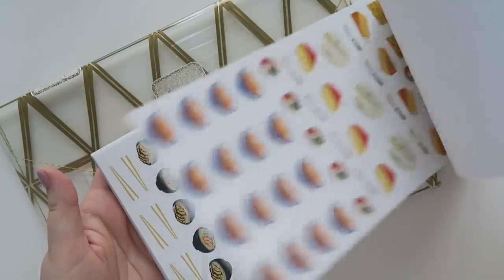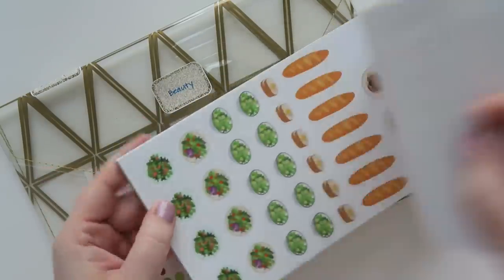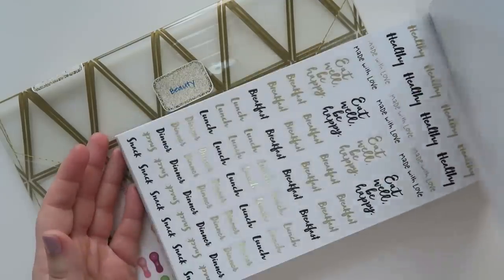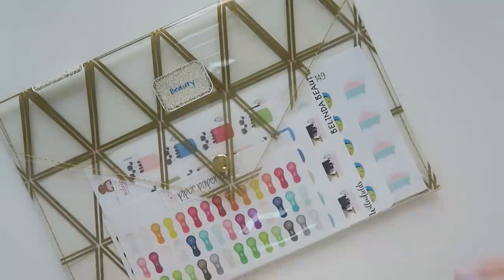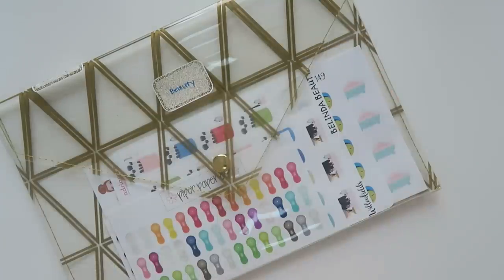I got it pretty recently, but they do have a bunch of these sticker books available. Oh yeah, I did use one. See, I did use one. I used a pasta one. How exciting. But there's lots of really cute stickers in here. So yeah, that's this sticker book. And that's the only thing that's not in, like I said, one of these little pouches.